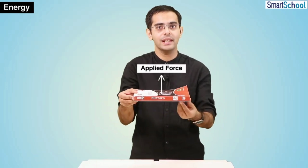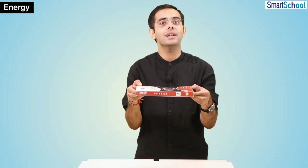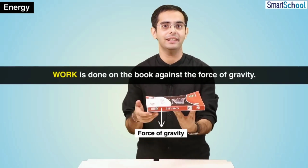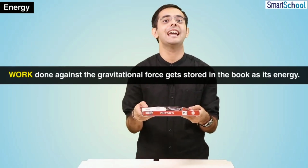Now let's consider some more examples to increase our understanding of energy. So here is a book, and when I lift this book to a certain height by applying force against gravity, what do you say about the book after it is moved up? Yes, we say that the book acquires energy, as when we lift this book to a certain height, work is done on the book against the force of gravity. Thus, the work done against the gravitational force gets stored in the book as its energy.